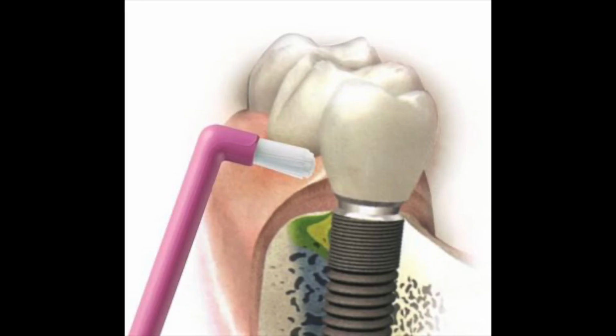It's great for somebody who has a difficult time reaching in between the back molars, for instance. What else? It's great for implant care. Just take this brush and clean gently around implants. So it's a great tool. I have a lot of patients who absolutely love to use the tool and they have really good results with this.